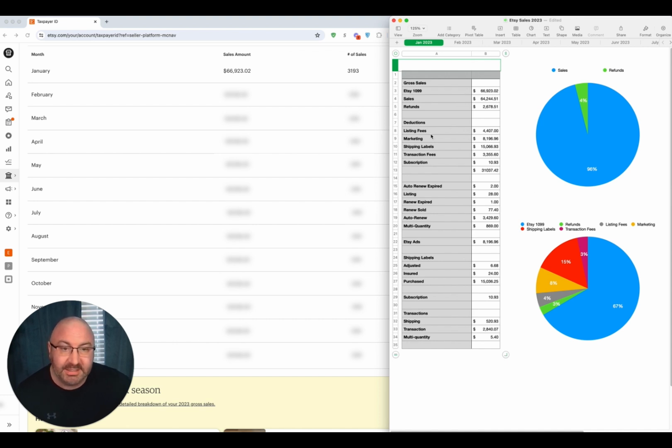Now, breaking this down, I have deductions, I have auto renews, Etsy ads, shipping labels, subscription, transactions. So you can see my listing fees were $4,407. Those 20-cent things add up quick. Shipping labels, the biggest expense I have, is $15,066.93. Transaction fees, $3,355. And total is $31,037, and that's because of my marketing. But you can take that out if you want. Either way, that's how much I spent. This is how much I made. That's how much I spent.